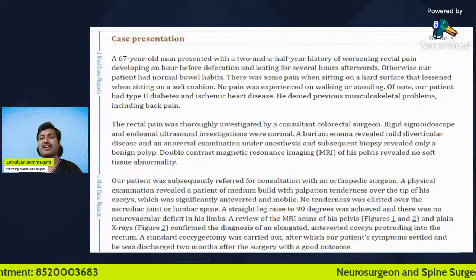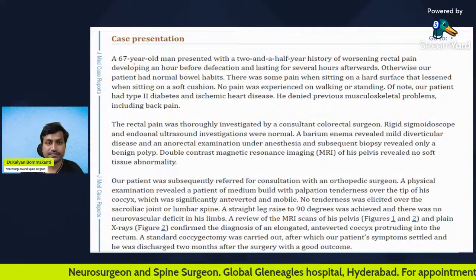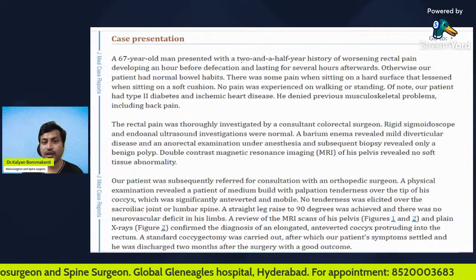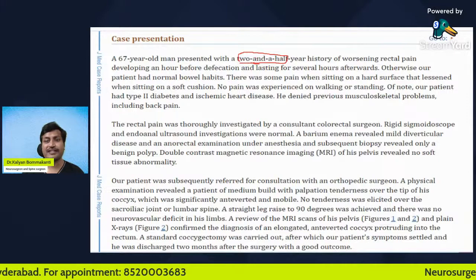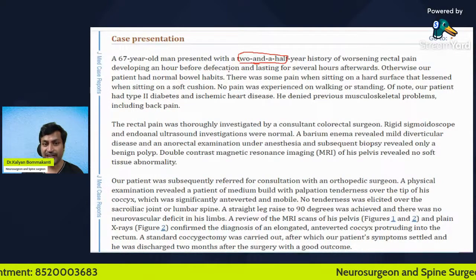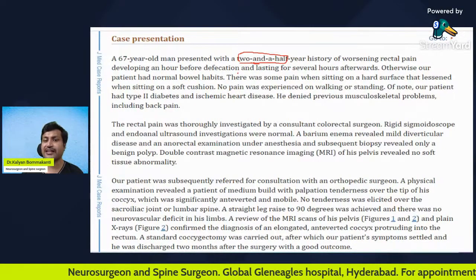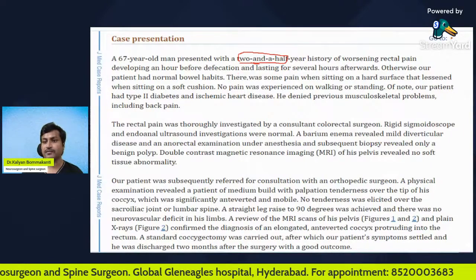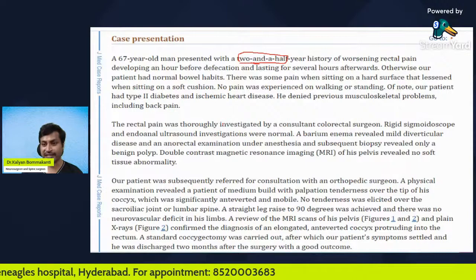This is a case which has been published in the literature. Let us see clearly. A 67-year-old male patient presented with a 2.5 year history of worsening rectal pain. Imagine 2.5 years. The pain develops an hour before defecation and lasts for several hours after defecation. Otherwise, everything was normal. He has some pain while sitting on a hard surface. For the rectal pain, of course he will go to a colorectal surgeon.